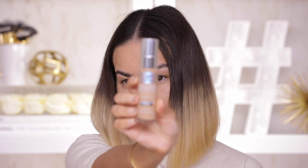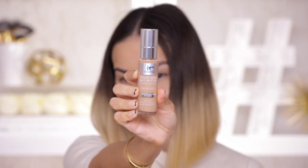Today's fail in the foundation category goes to It Cosmetics Your Skin But Better Foundation Plus Skincare. Okay, so the problem with this particular product is that it's just not great. I don't love the undertones. Their warms lean very much neutral, like kind of on the orangey side. Their neutrals lean very cool, and I haven't even tried the cools, but I imagine they are definitely not for me.